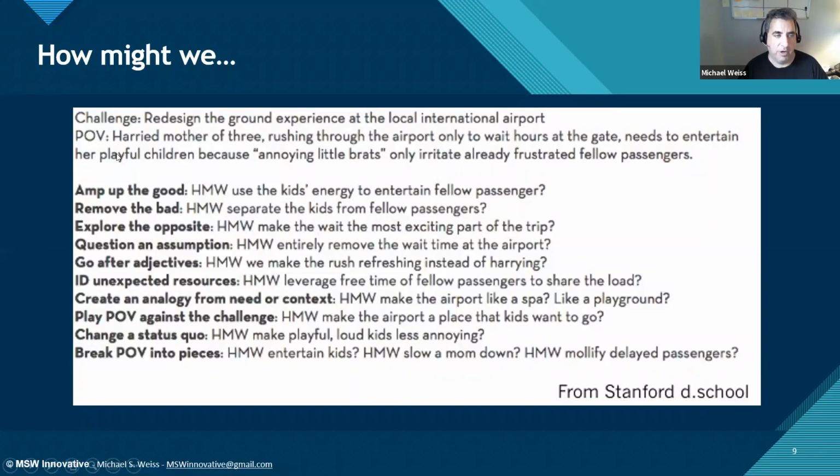But in this example, one of the points of view they came up with, because in their empathy gathering they realized this was a really big thing: our harried mother of 3 is rushing through the airport, only then to have to wait hours at the gate. And she needs something to entertain her children because, quote, annoying little brats are irritating other passengers who are already at their wits' end. So we have our who, or situation, we have what she needs. She needs something to keep her children occupied. And notice we said entertain. So we are explicitly removing solutions that involve drugging them, tying them to chairs, things like that. It would certainly meet the needs and it would probably be entertaining to other passengers, but we are excluding those solutions. So we're trying to make them less annoying and help the other passengers as well.